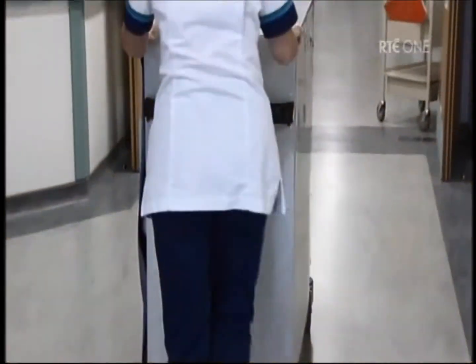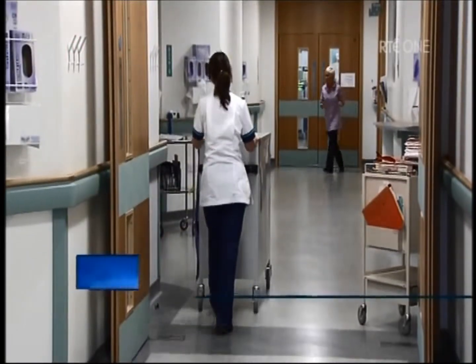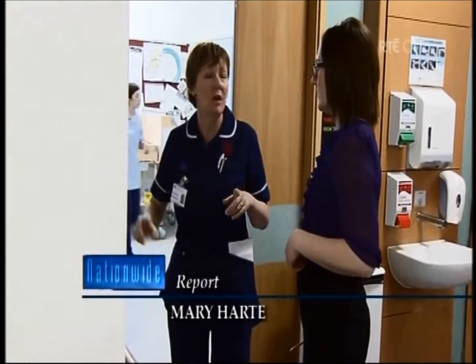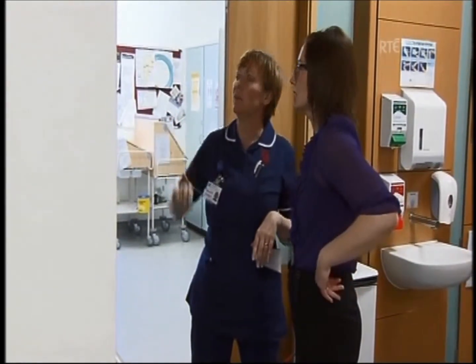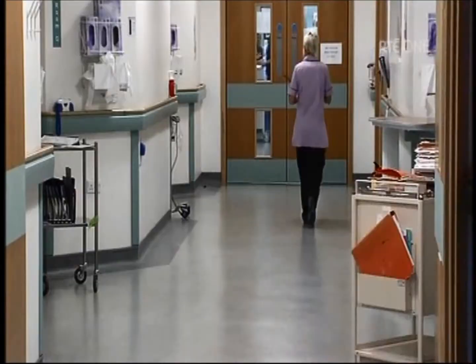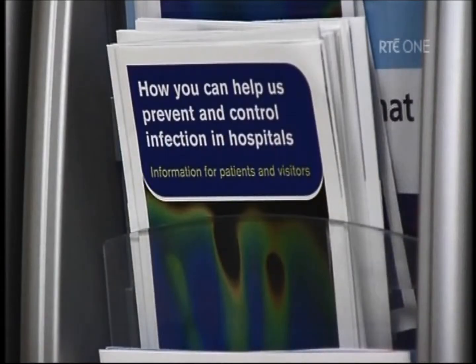Find out about innovative research into the whole area of hand hygiene. More than half of infectious diseases in hospitals are spread simply by hand contact. Poor hand hygiene remains a significant threat to patient welfare, and in cases such as MRSA and C. difficile, it can be fatal.